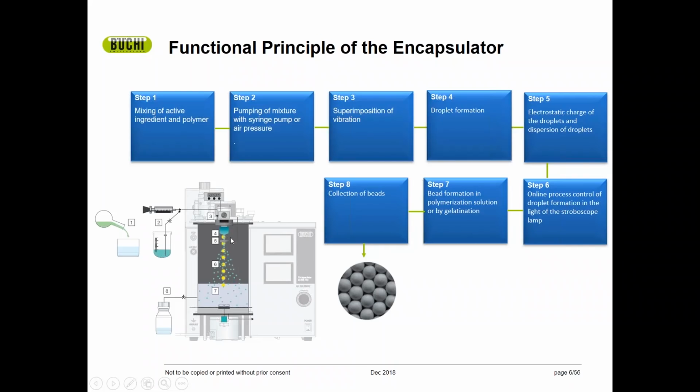I suppose the mechanism of gelation, or how it's formed, depends on the polymer you use. A common example of the material used is alginate, so that's based on ionic gelation. So you have a calcium alginate, which is mixed with calcium chloride, so that actually forms the gel structure. But you can also use things like gelatin, which are based on heat.